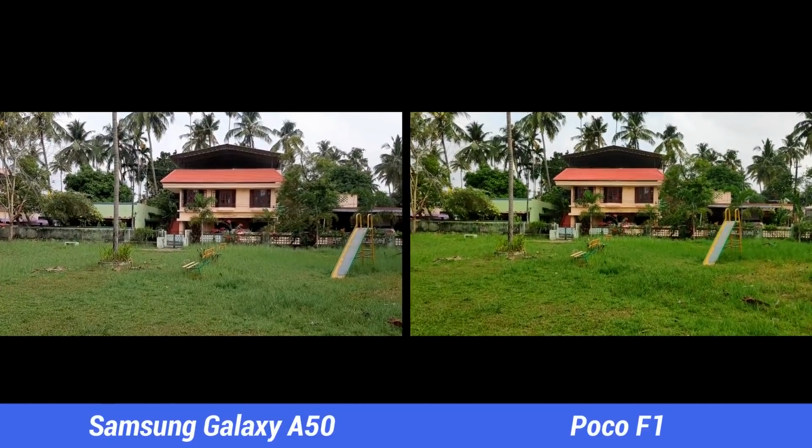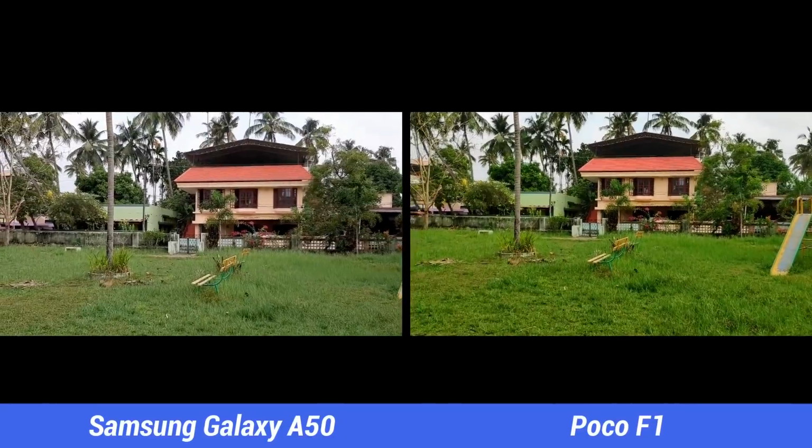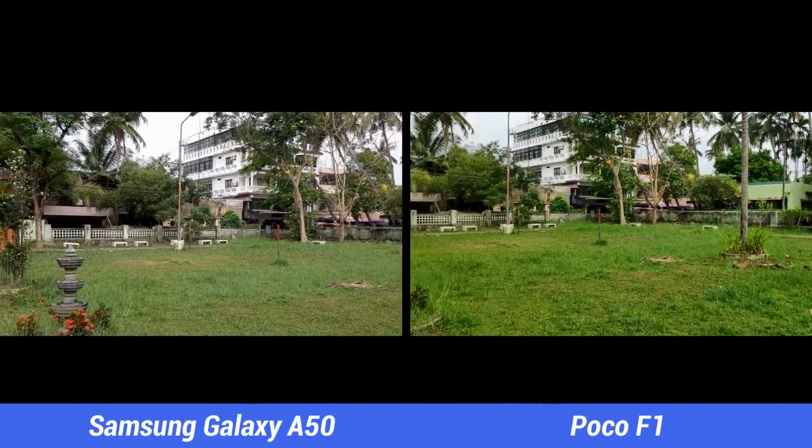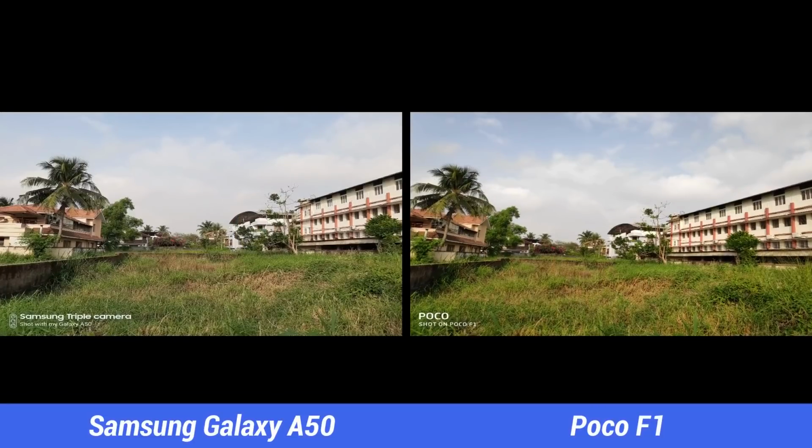We would still go with the Poco F1 for two reasons. One is stable 1080p footage and also 4K support. The Galaxy A50 isn't bad, but the lack of 4K at 20k price segment is definitely a deal breaker for many. Next up, the daylight captures.